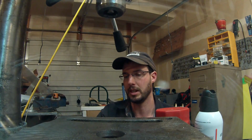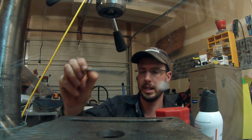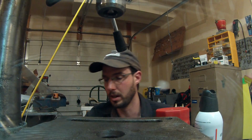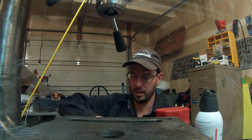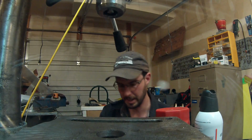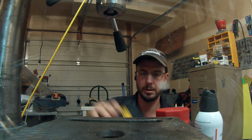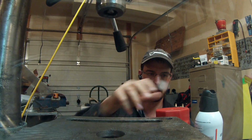The other thing is it's sharp, because you can get carbide bits like this one here, but it's not sharp. It's a masonry bit. I've got diamond plated drill bits that we're going to use today. Solid carbide bits that we're going to use today. This is a more rigid carbide tipped bit that we're going to use today. I got the DeWalt Cobalt bits right here. These are Cobalt bits. That's going to cover that.